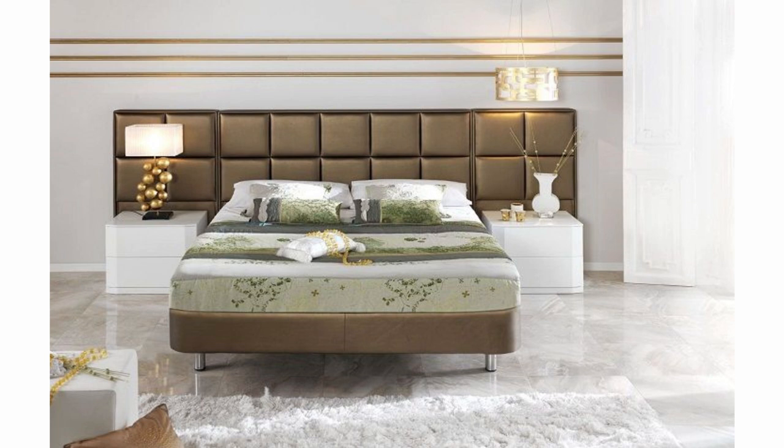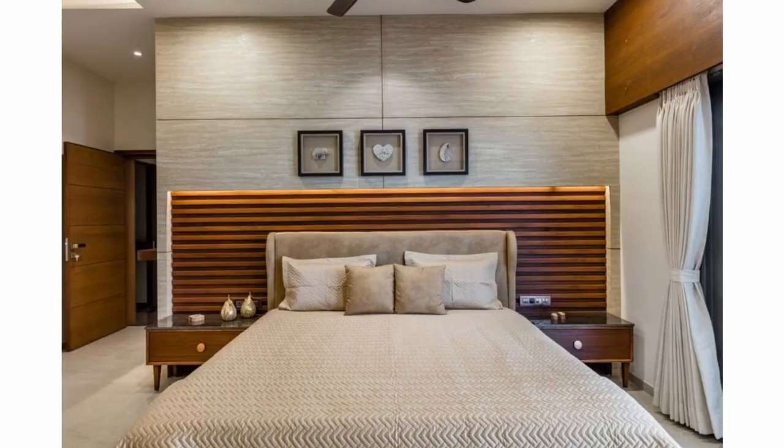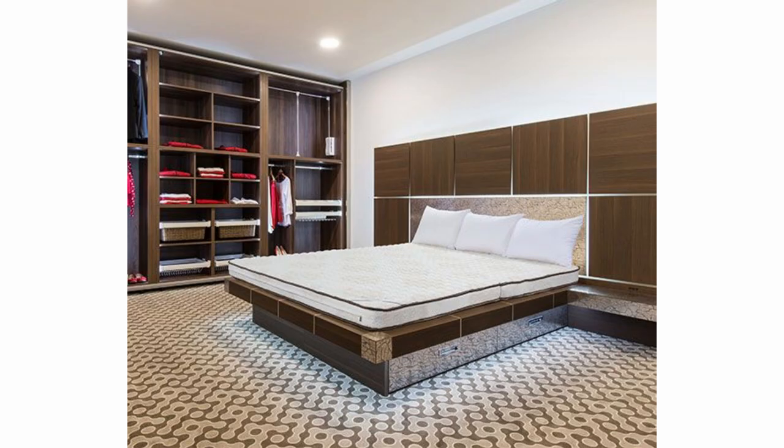Bed accessories. Once you've decided on a bed, there are a few bed accessories you'll need to consider purchasing. Box spring. Box springs are commonly used for support and height for your mattress. They raise your mattress up so you are not getting into bed at a very low height from the ground.